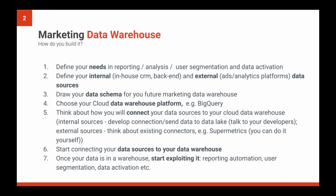Then the third stage, you will need to draw your data schema for your future marketing data warehouse. You can draw it at first on a piece of paper, even, to understand how many tables of data you will need and what fields will be available in your tables. So you can just draw a quick schema of your data warehouse at first to understand, with all the internal and external sources you have, and with all the needs that you listed previously, what exactly you will need in your data schema.